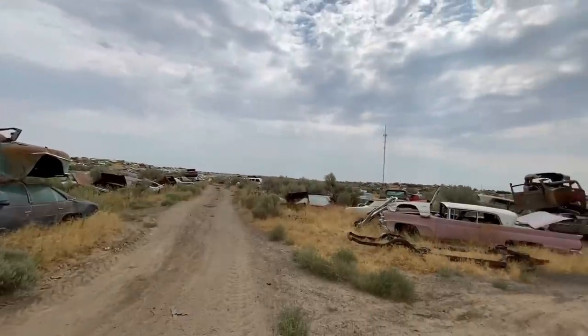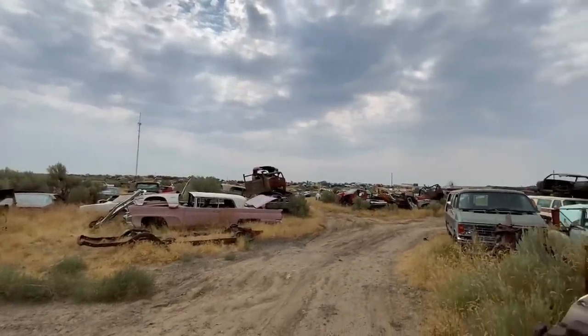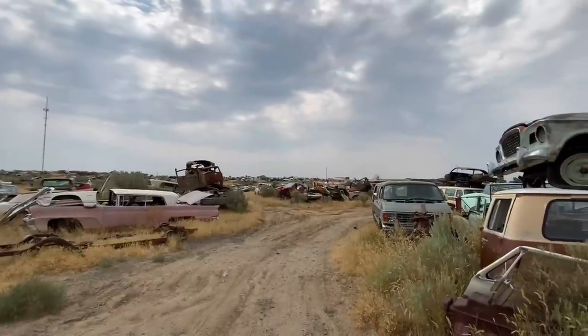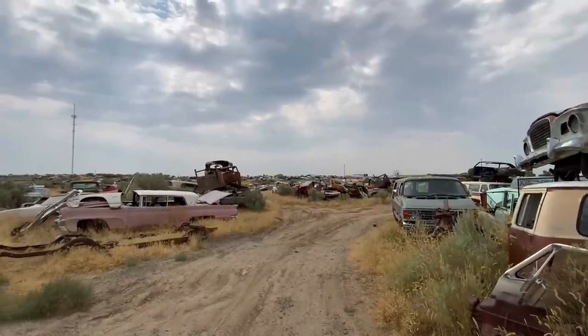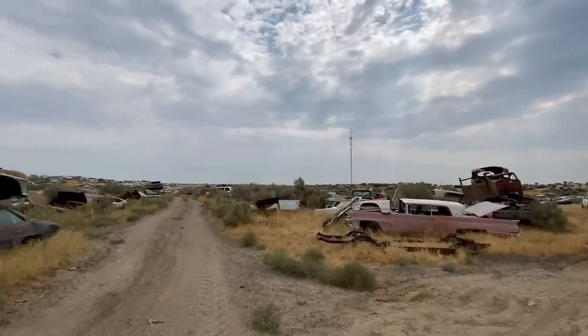At L&L Classic Auto in Idaho, where they have 10,000 cars on 160 acres. For you Roadkill fans, this is where the '37 Pontiac came from. Actually, there's a Roadkill car sitting out front right now.